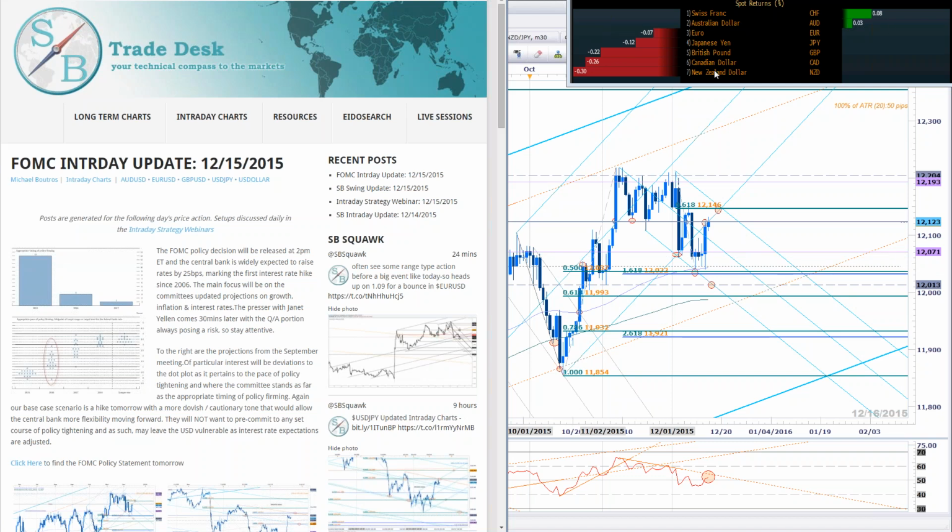So, relative performance against the greenback looks like this. You've seen the dollar holding a pretty nice rally off of yesterday's reversal, or off of yesterday's outside day candle, I should say. Strong against all its major counterparts, save the Swissy and the Aussie, which are basically holding their own.